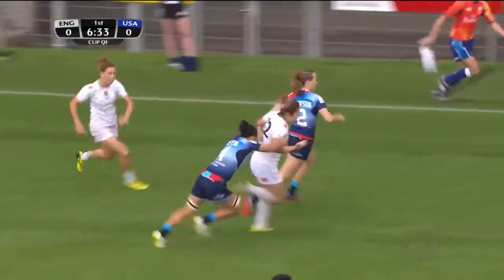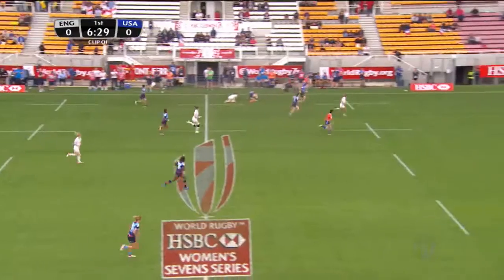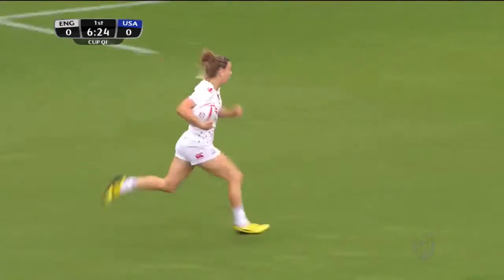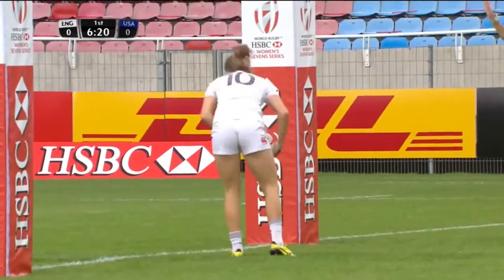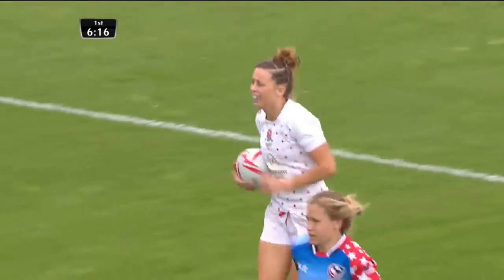Amy Wilson-Hardy has a little go up to the halfway line. Lovely little pop pass, and this will be the opening try for England. Natasha Brennan showing the pace, but she'll thank Amy Wilson-Hardy for that one, who made the break in her own 22.